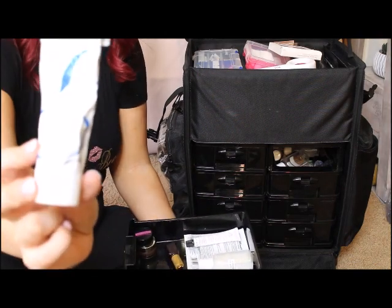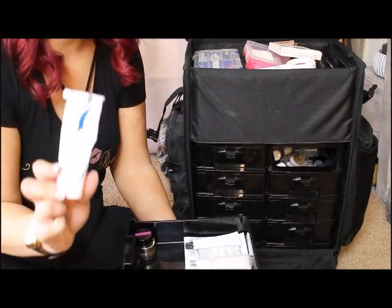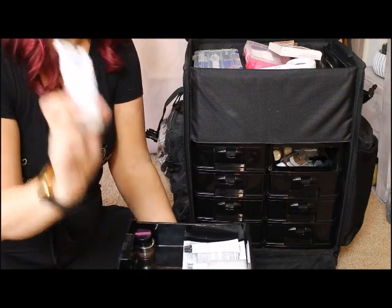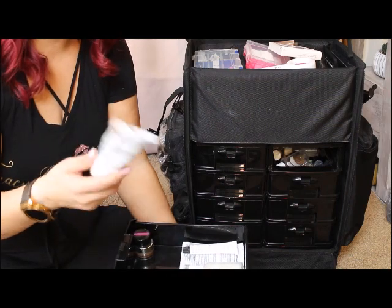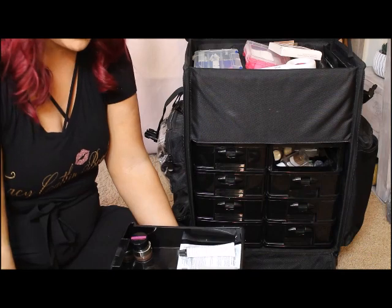It's French or something. So anyway, the Embryolisse cream that almost every makeup artist uses. There are so many good uses for this. You can use this to exfoliate the skin, hydrate the skin. You can use it as a moisturizing mask for more mature skin or somebody with severely dry skin. It's so versatile. I highly recommend you have this in your kit.